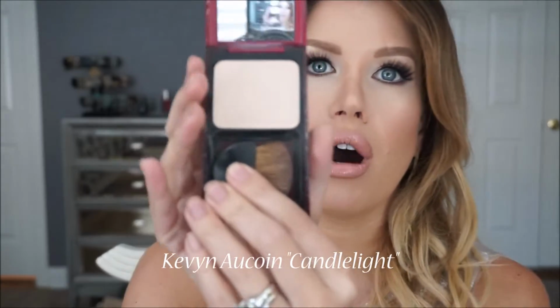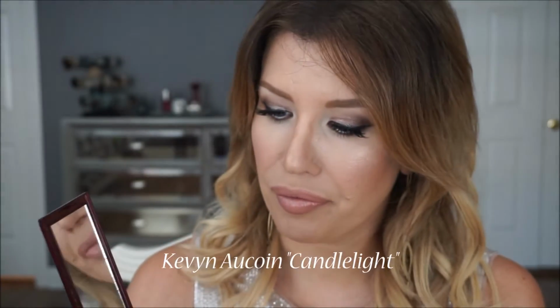So I have a lot of favorite highlighters, so this could go on forever and ever, but I'm really gonna just focus on a couple of my very favorites that cater to different types of skin. So we went with your subtle highlight, your cream highlight, and now here's some subtle powder highlights. First was the Charlotte Tilbury. This is the Kevyn Aucoin Candlelight.